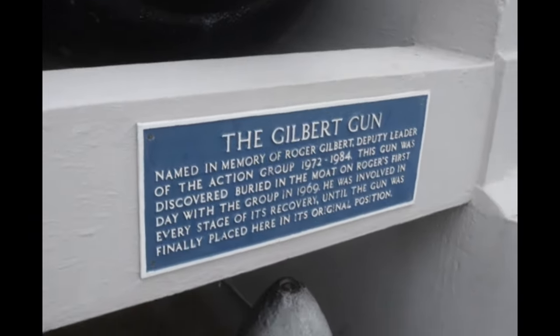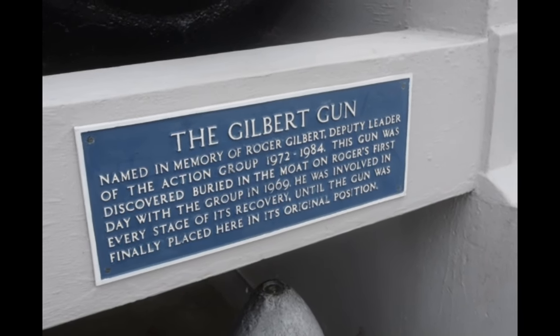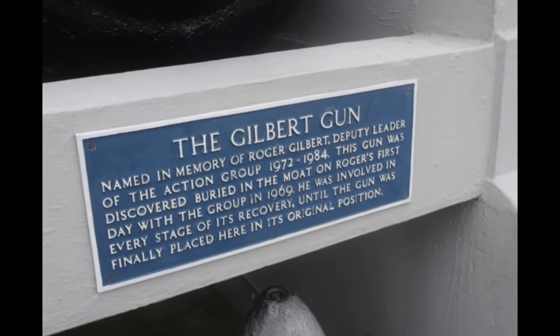The Gilbert gun, named in memory of Roger Gilbert. First discovered in a moat on Roger's first day with the group in 1969.